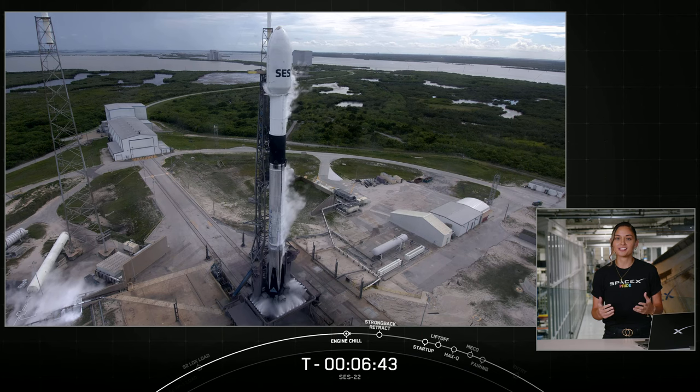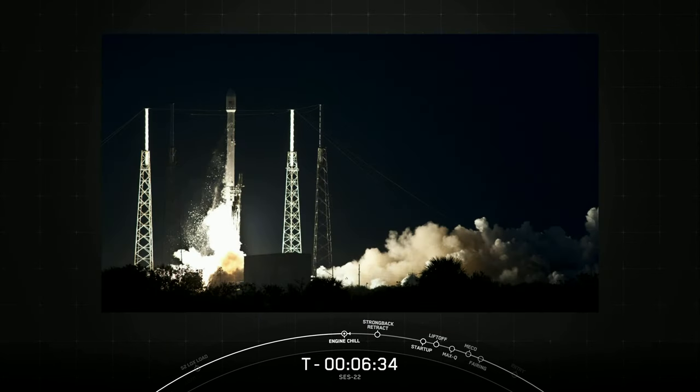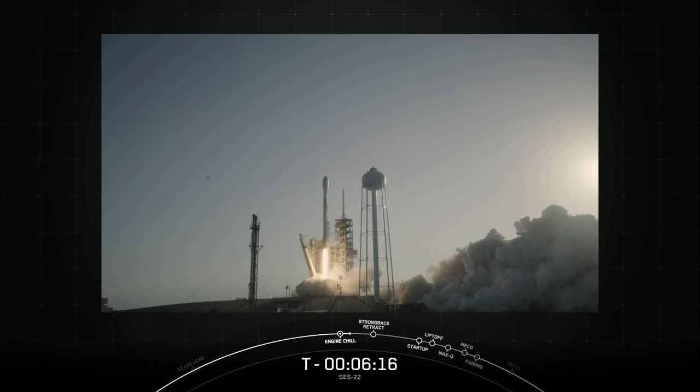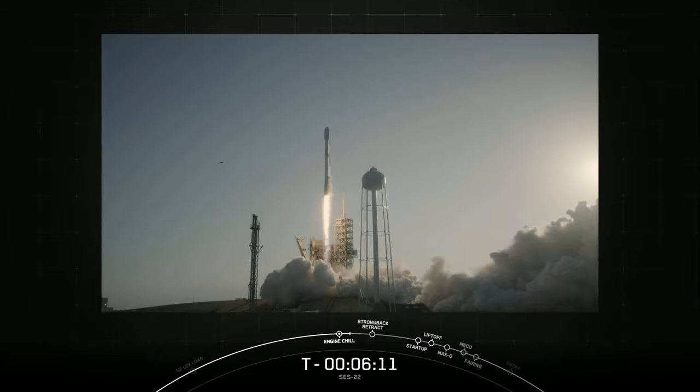SES was one of SpaceX's earliest launch customers and has been a key partner in a number of firsts for us. SES was the first commercial satellite operator to launch with SpaceX back in December of 2013 with SES-8. This mission also happened to be SpaceX's first mission to a super synchronous transfer orbit. Now, most notably, SES was also the very first customer to fly on a reused booster. SpaceX launched SES-10 back in March of 2017 using a booster that previously supported a Dragon cargo resupply mission.